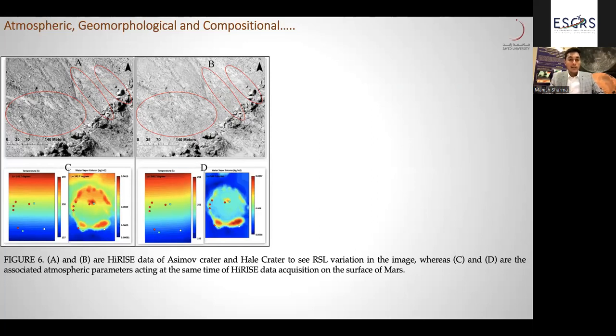As we can also see in A and B, there is no aqueous feature in one, whereas in the B feature, there are some aqueous features or lines coming.